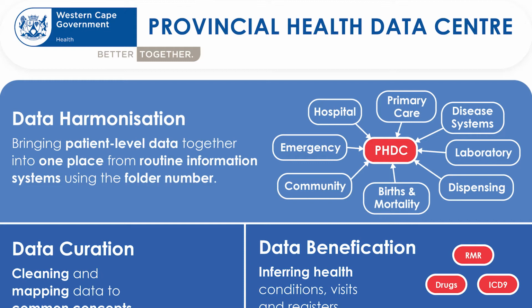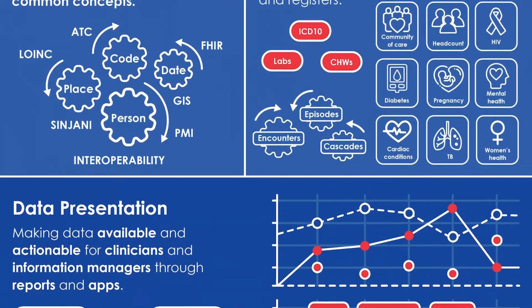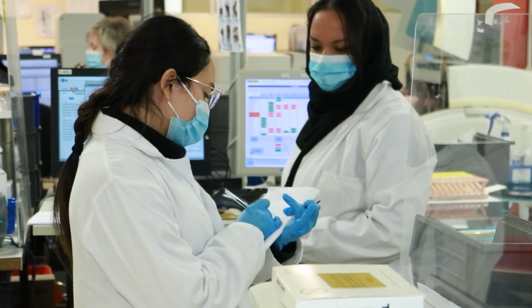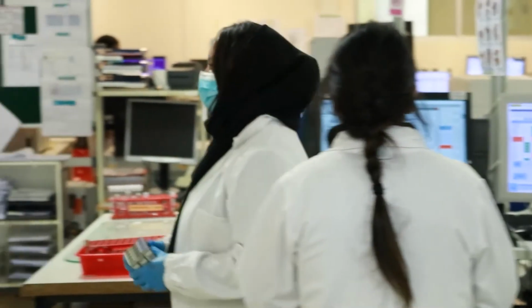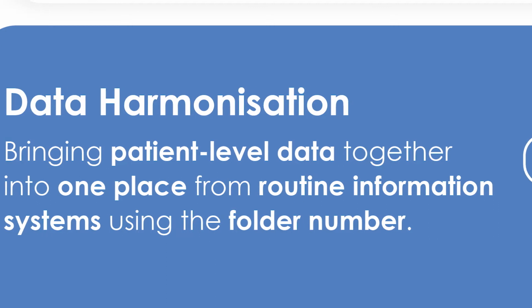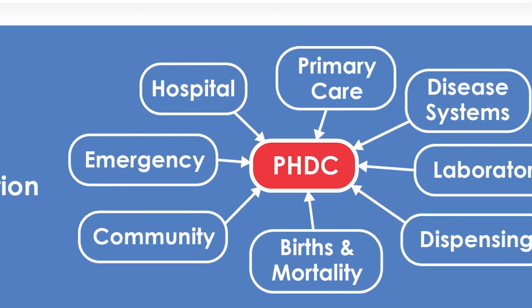The activities of the PHDC are broadly characterized as harmonization and curation, data beneficiation, and data provision. So the second objective of the AHIE consortium was to develop the patterns for data consolidation and integration, curation, common terminologies, and to find ways of processing those data that would best be able to support operations. Source data are received through several mechanisms and are then harmonized into the consolidated PHDC architecture.